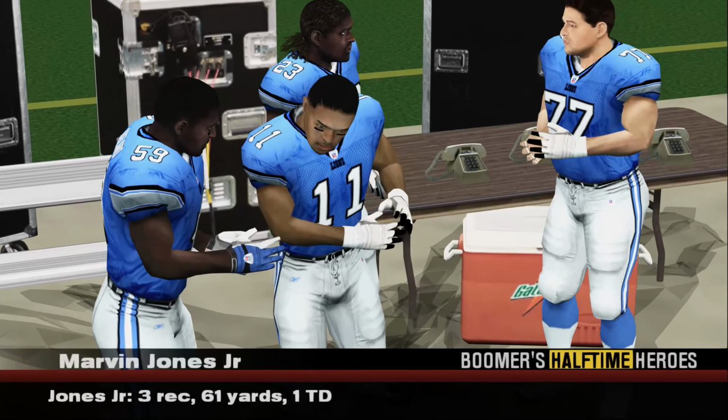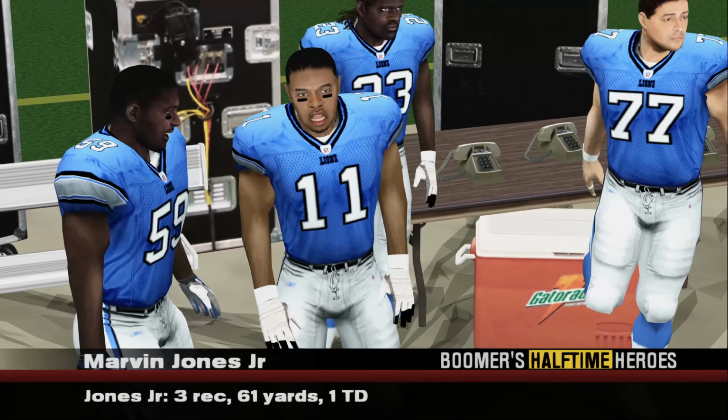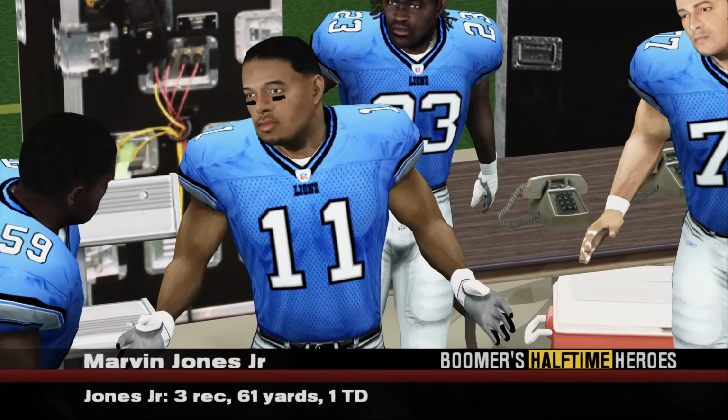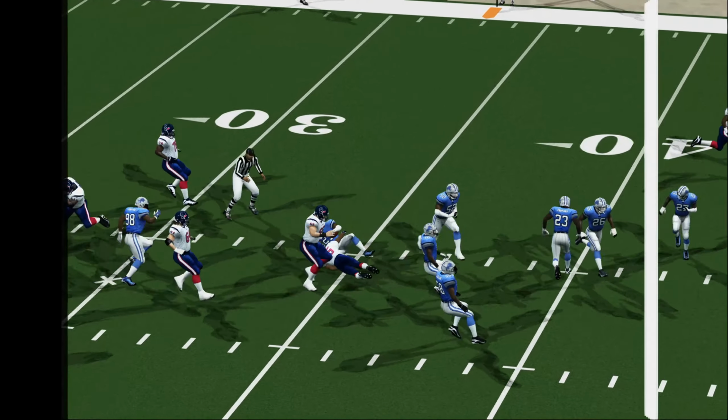It's time now for our Halftime Hero Award, which recognizes the most dominant player of the first half. Duh. This time, there can be no question. Number 11 has played like a man possessed. And now, playing and knowing where to be to intercept the pass.